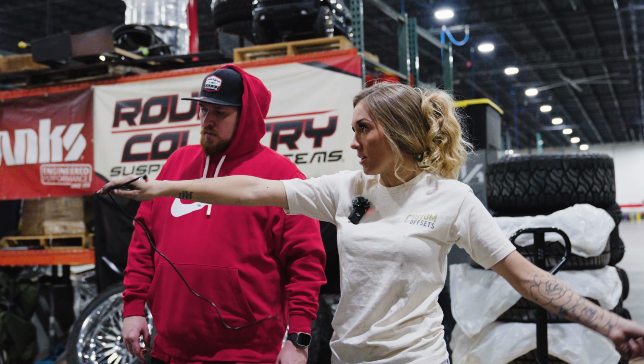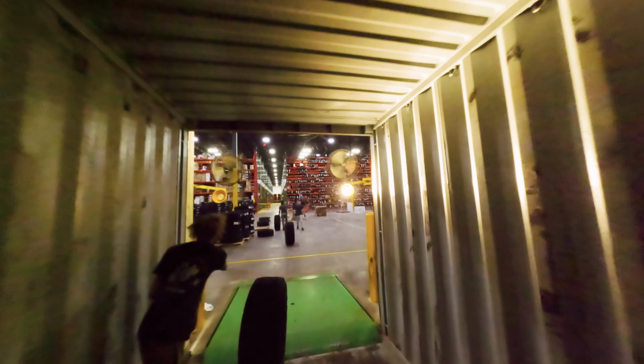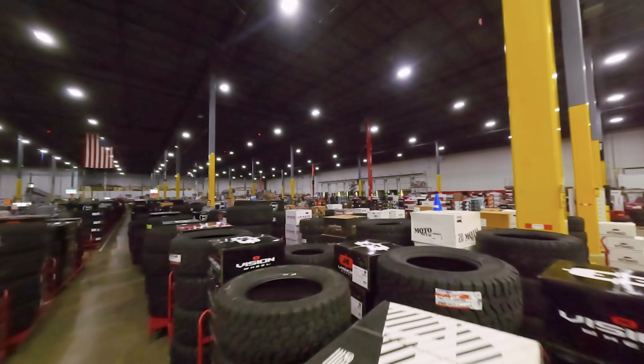Visiting Custom Offsets for the first time was kind of just like a shock. The company's full of super nice people, and when you walk into the building, you just see this super huge warehouse. It was the biggest wheel and tire supply that I've ever seen. The inventory here is huge.